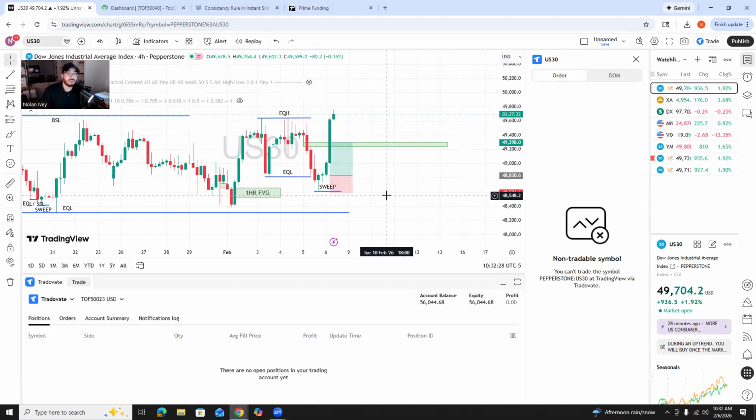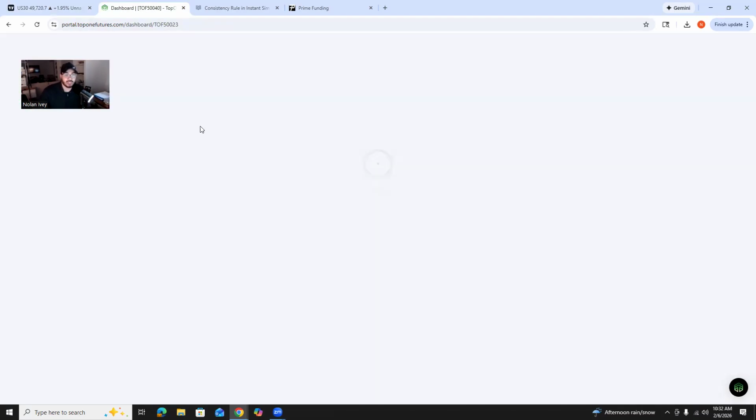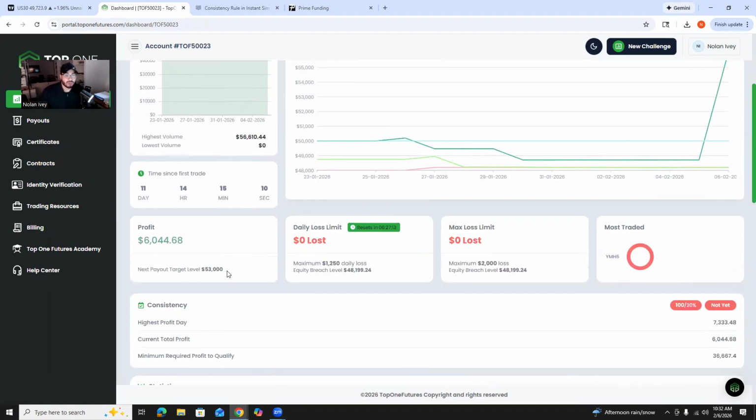Because again, as a trader, I completely violated my consistency rule. So if you're still confused about a consistency rule, here's what essentially that means. This account was at $50,000, that was the starting balance. The payout target level is 53,000, meaning I have to make $3,000 on this account in order to get a payout. And in Top One Futures, they give you a cap of 2,500 bucks that I can withdraw. So whatever. But the overall point is I can make no more than $600 in one single day because 20% of the $3,000 profit is 600 bucks.